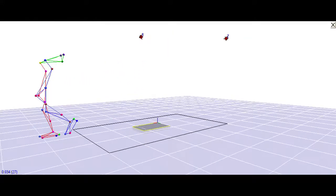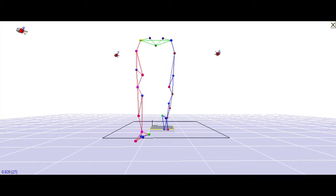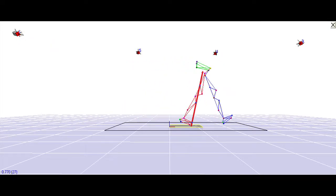Then that arrow that comes up is what's called the ground reaction force vector, and that's basically how the person is pushing against the ground in the front to back, side to side, and up and down directions. That's a tool that we use in the gait lab.